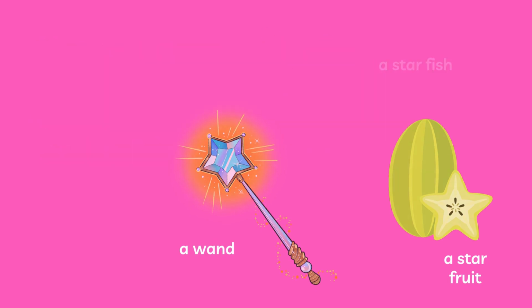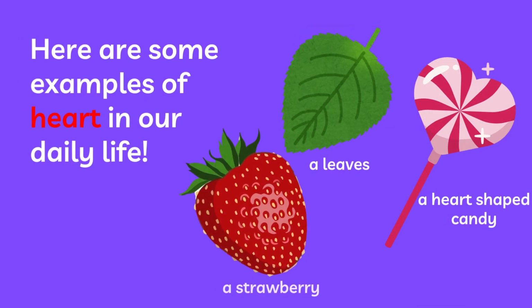Here's a special shape: the heart. It's the shape of love and kindness. Here are three things shaped like hearts: heart-shaped leaves, a strawberry, a heart-shaped candy.